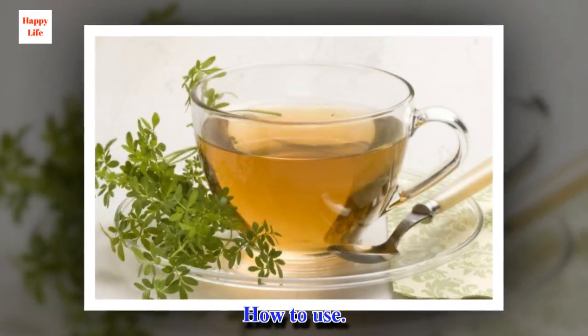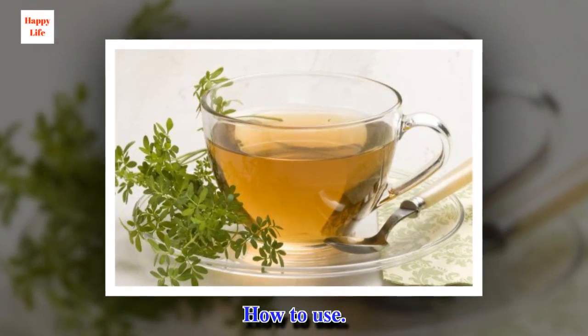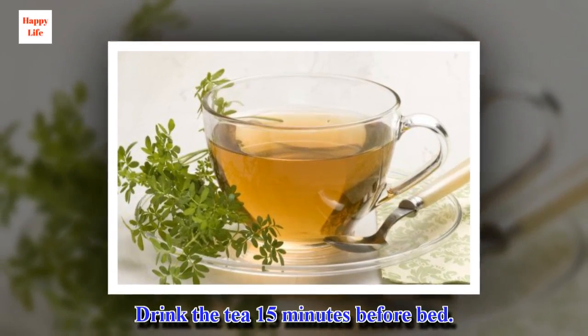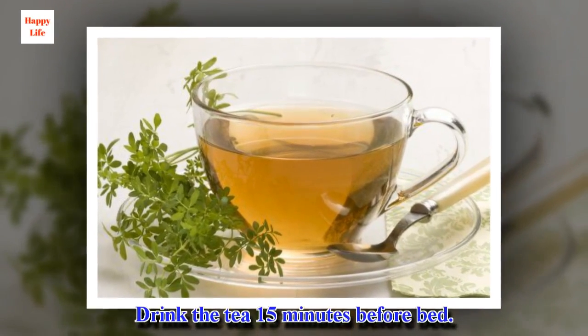How to use: drink the tea 15 minutes before bed.